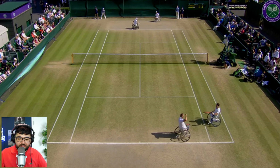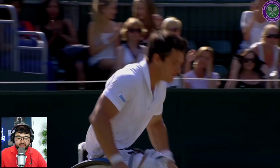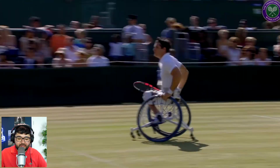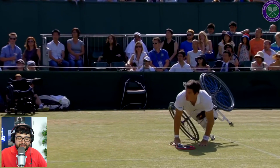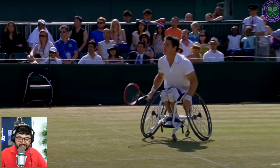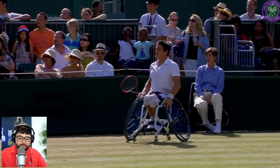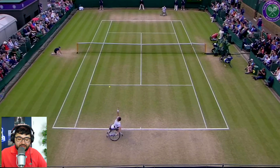Oh, he's crashed. Wow. One of the most unbelievable. That's impressive. He comes out and he's on like a handstand. He still hits it. My man's on the floor and still hits it. Yo. That strokes. Back on. Look how quick he is. Back chasing and he wins the point. Wow, what a player that is, man.